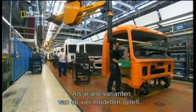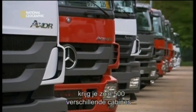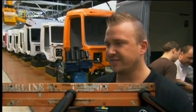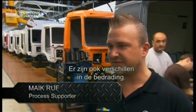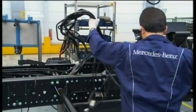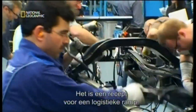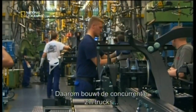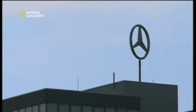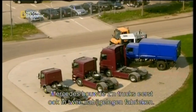Add up all the configurations among just 4 models on this line, and you get about 500 cab designs and more than 2,400 custom variants. And between these models, there are also differences in the wiring, where we have up to 1,000 different types. It's a formula for a logistics nightmare. No wonder Mercedes competitors assemble their vehicles in 2, 3, or even 4 plants. Mercedes itself used to assemble its trucks at 2 plants nearby.